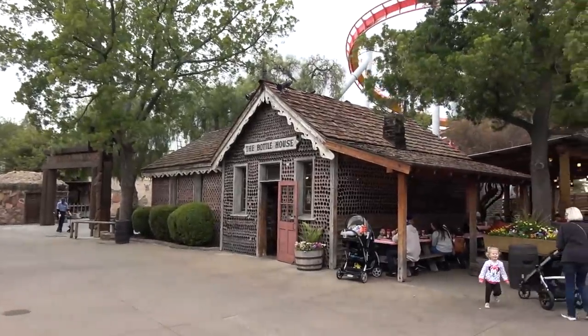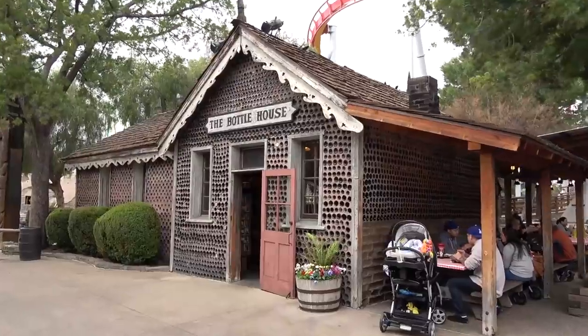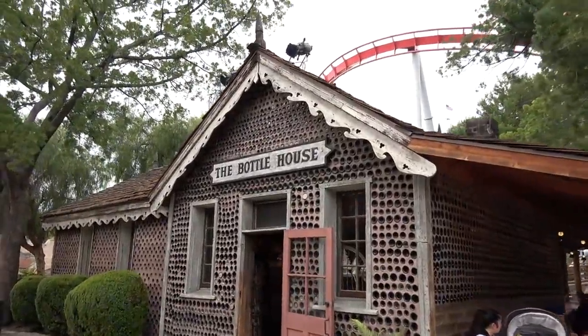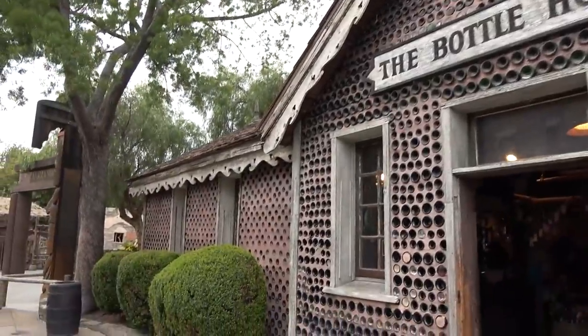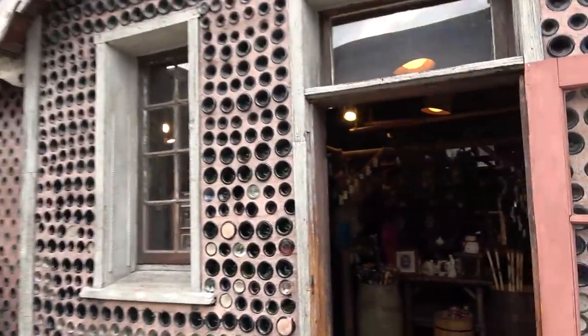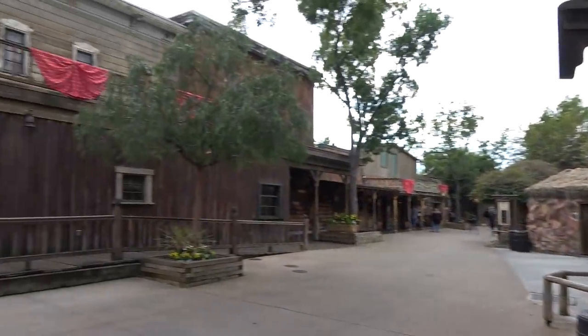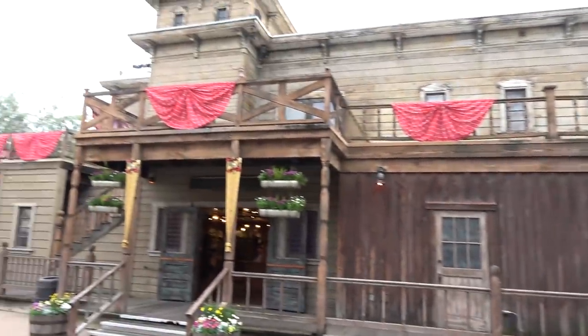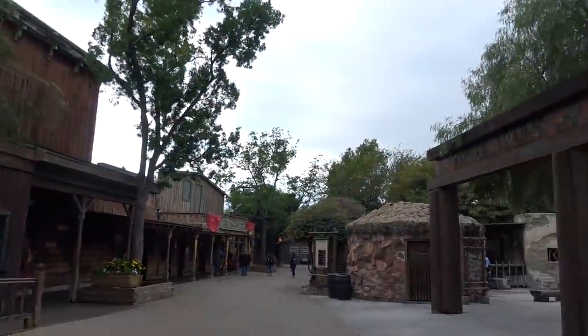This is an awesome building just over here called the Bottle House. As you can see, it's actually made of bottles. Like, how amazing is that? There's some really unique gifts that you can pick up from here as well. Loads of different items that you wouldn't normally expect to find in a theme park. And that's the beauty of Knott's Berry Farm. They've really kept to its history, and I'm loving the fact they're really celebrating that.